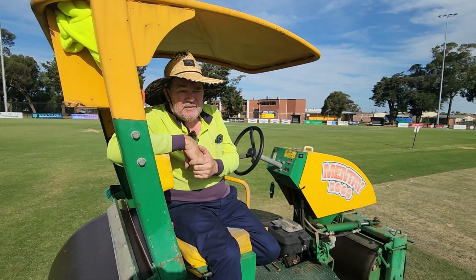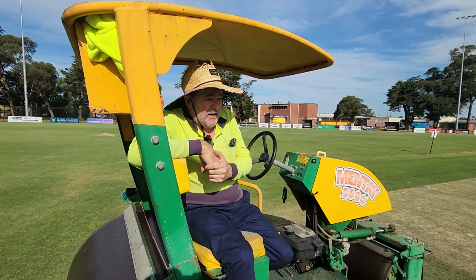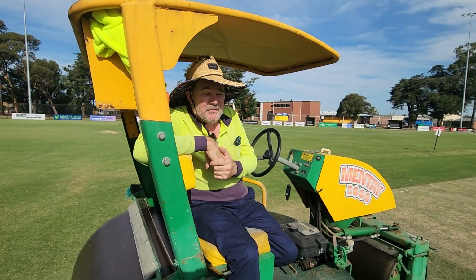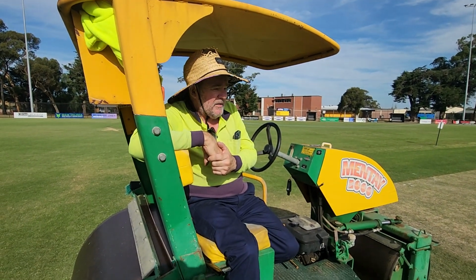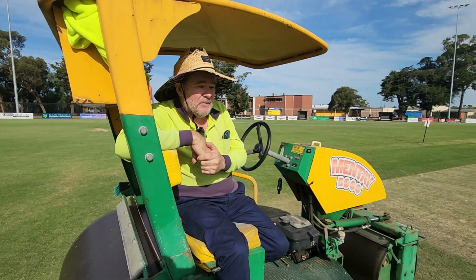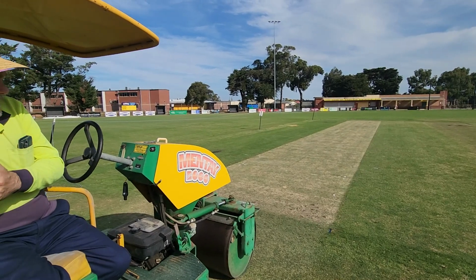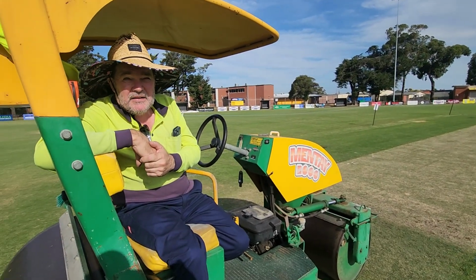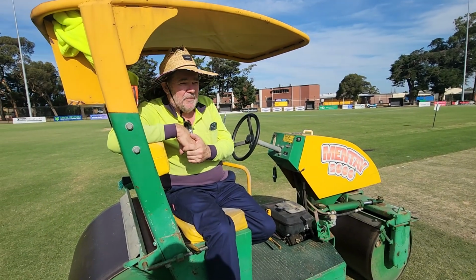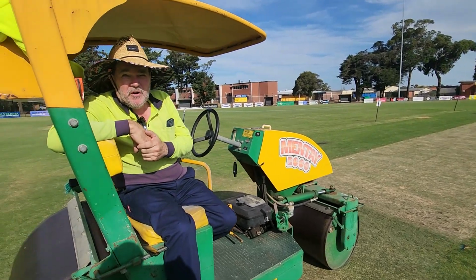Minimum rolling 6 hours at least. If you can get some more into it, it does depend. Some wickets you don't need as much, some do. But yeah, then slowly cut it down. So Lockie cut this yesterday at 5mm, and I cut it again today. Didn't take much off. We'll cut it again in the morning at the same height. It probably won't take much off, and then we'll give it some more rolling tomorrow.